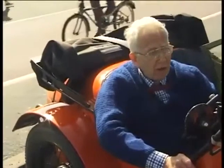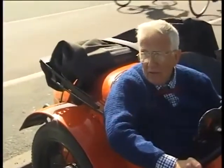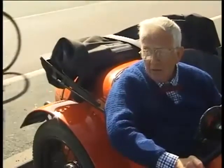And that equates to what sort of speeds? Well, it's got an unsupercharged sports engine at the moment. It does about 70 miles per hour, but it should do about 80 or a bit more.